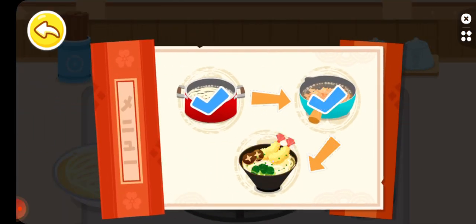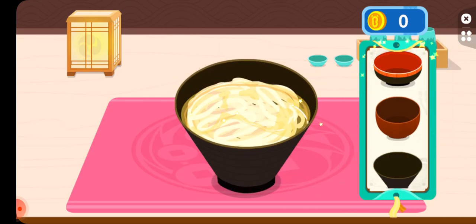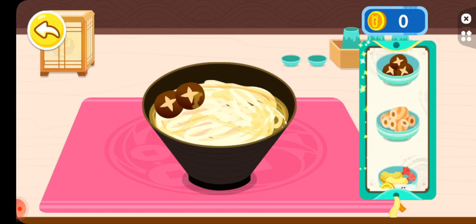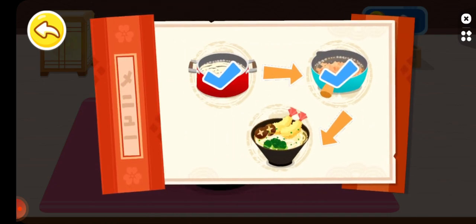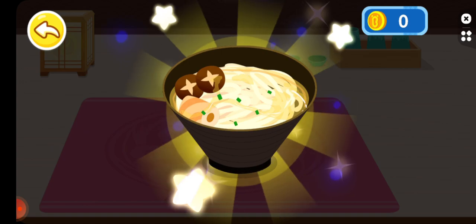The guests can't wait any longer. Let's put it on a plate. Shiitake, shakuwa, shiitake. Wow, this bowl of udon noodles must be delicious.